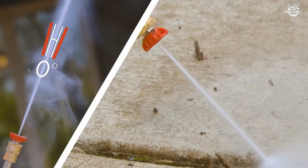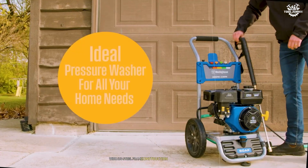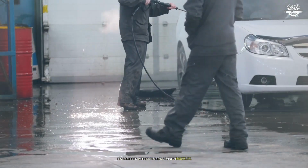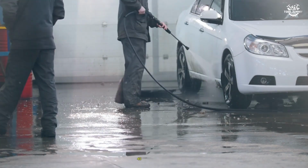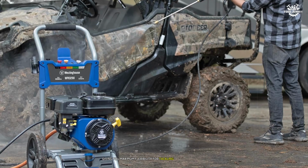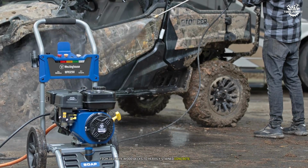The WPX 3200 is built like a tank with its steel frame construction and robust design. It's equipped with 5 quick connect nozzles, 0 degree, 15 degrees, 25 degrees, 40 degrees, and soap, giving you maximum flexibility for tackling different surfaces, from delicate wood decks to heavily stained concrete driveways.